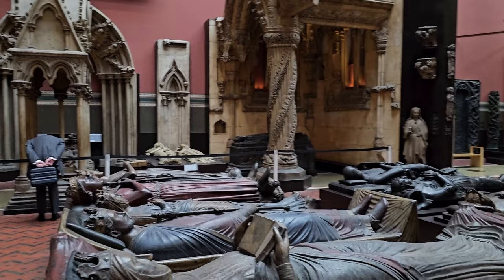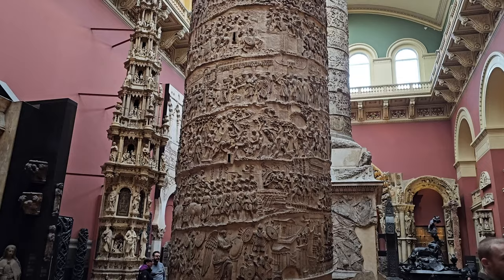One in particular was this replica of the columns that you'll see in Rome that detail the history of Rome.